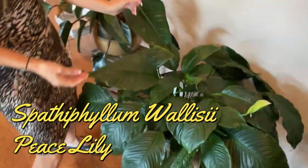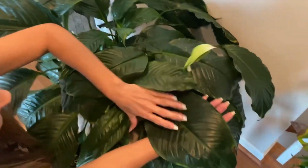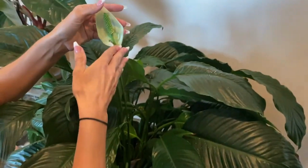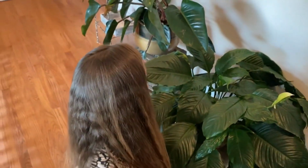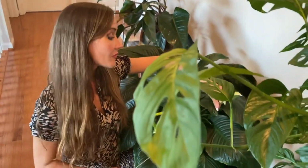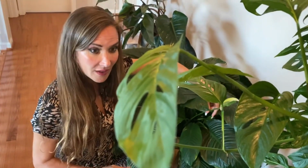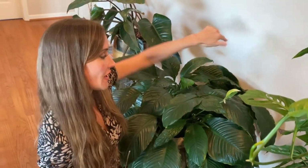Then this guy over here, I've had him for quite a few years. How big these leaves are. They're just huge. Sometimes he shoots out some flowers and he's happy. He needs a new home. So if you have a spathiphyllum or a peace lily, there comes a time when it reaches a certain point where it's just too overgrown and you need to repot. So that's where this guy's at.